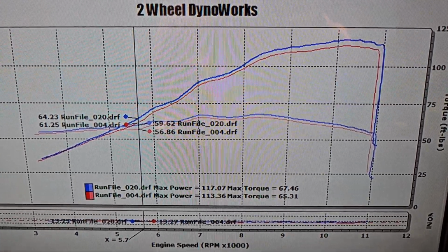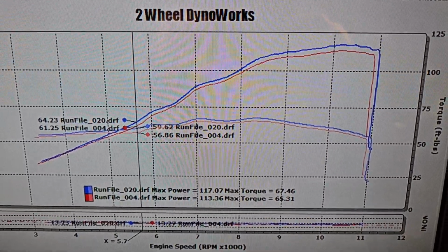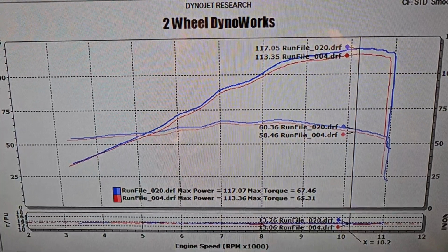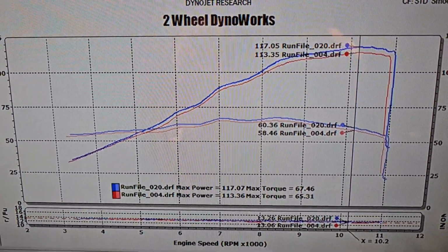The atmospheric conditions have not changed in the last 3 hours here, folks. It's as gray and gloomy as it always is in June here in Washington State. And it's just a lot better everywhere. You can see where I've got highlighted right there off the bottom, about 5,700 RPMs, you picked up about 3 horsepower and about 2 foot-pounds of torque. And right as you're coming up on peak power around 10,200 RPMs, it's almost a full 4 horsepower and about 2 foot-pounds of torque better than the Akra was.